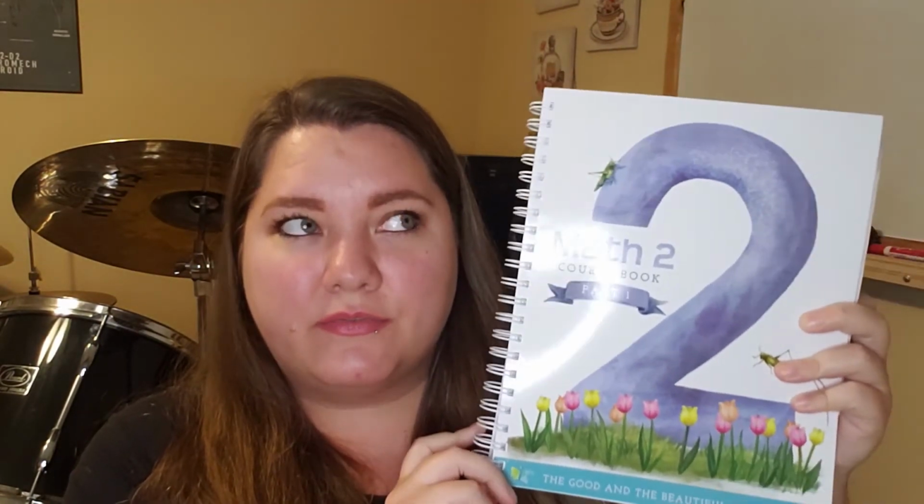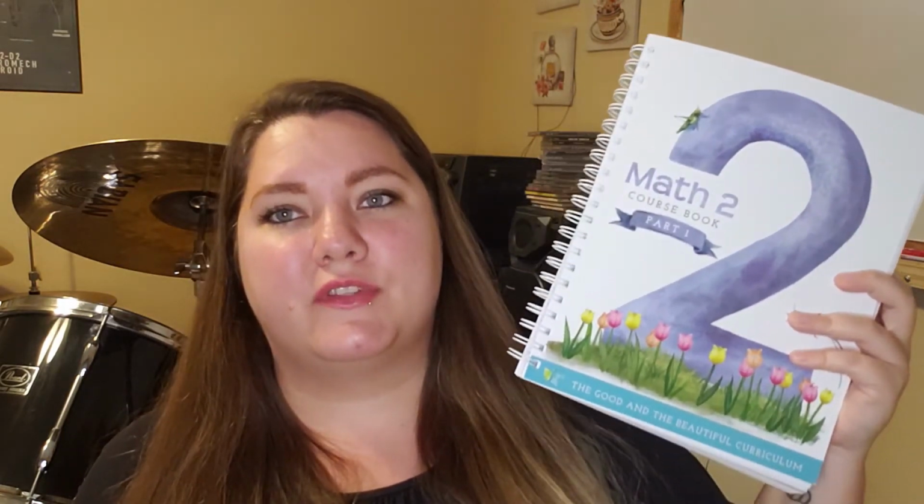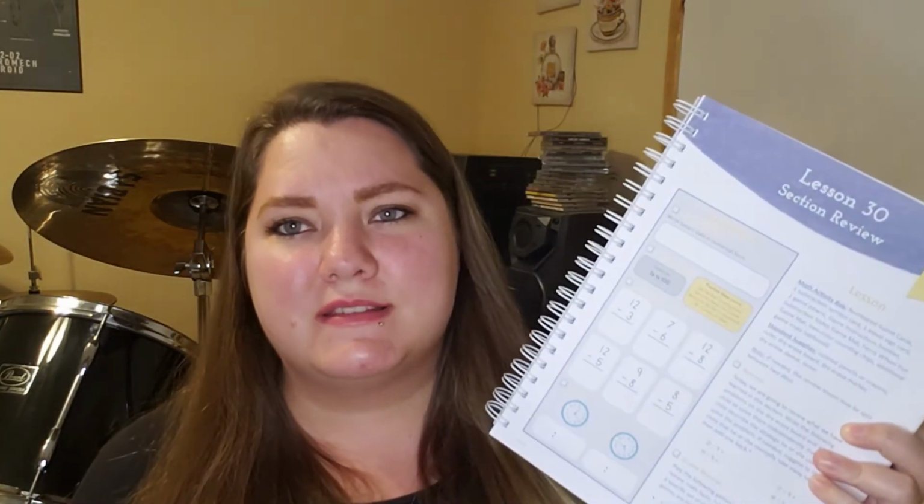All right, next, math. I've already mentioned this a couple times, we were doing the Good and the Beautiful's Math 2 from their old line of math that they discontinued last year. I got this on sale when they did the big sale for their old discontinued math. It was a really good price, so I got it, and we were doing okay with it. It looks like our next lesson that we were going to do was lesson 30. So that's not too bad. That's like a quarter of the way through it, because there's probably 120 lessons as well.